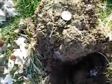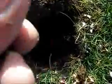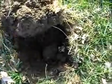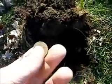Well, I've been digging up a few memorials here, so I kind of quit filming them, trying to save the battery for better targets, but I did just dig up a wheat. It wasn't very deep, only about 3 inches deep. Can't see the date on it. Looks like 40 something. I can't tell. But I'll show you when I get it cleaned up.